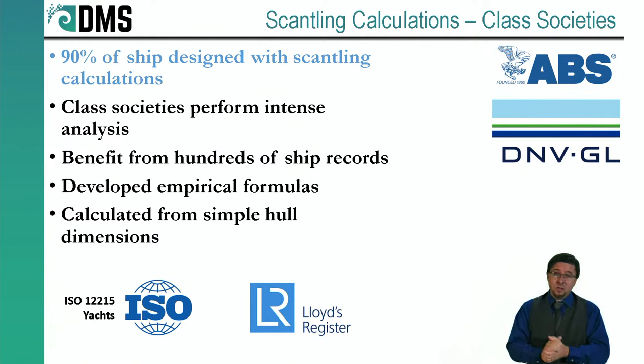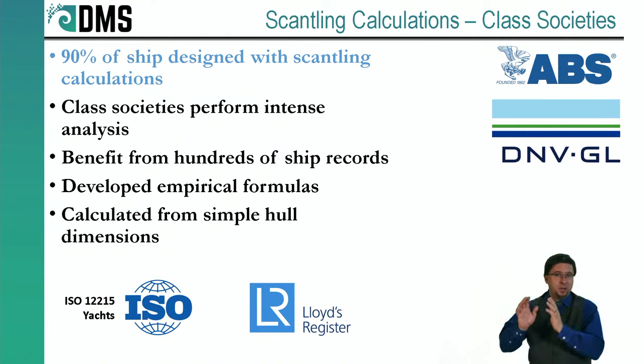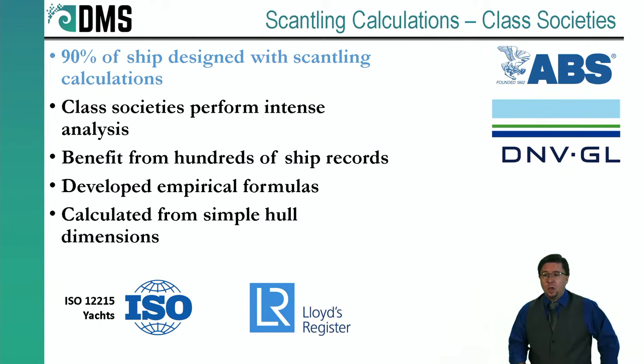And this is our general design tool. We will use this for 90% of the ship's structure, designed with scantling calculations because they are just so efficient in their application. They are conservative, but they are very, very efficient. All you need are some simple dimensions for the ship's hull. If you know length, beam, depth, and displacement, that will get you most of the way towards sizing all of the structure on your ship.